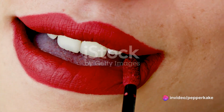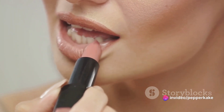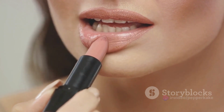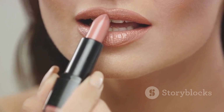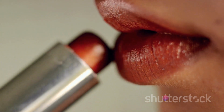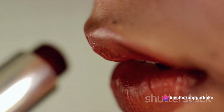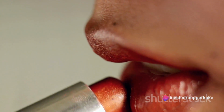First up, the eyes. They say the eyes are the windows to the soul, so let's ensure they make a statement. Start by sweeping a deep, dark eyeshadow across your lids, blending it into the crease for a sultry, smoky effect. Don't shy away from adding a little sparkle with a glittery eyeshadow. The contrast between the dark and light shades will make your eyes pop.